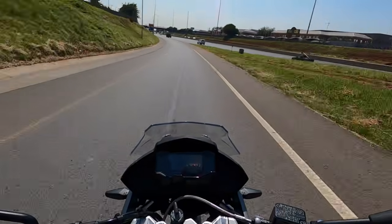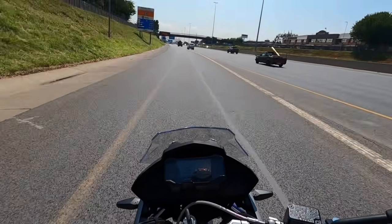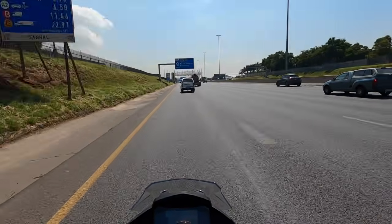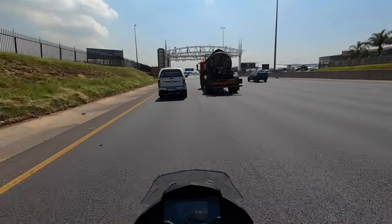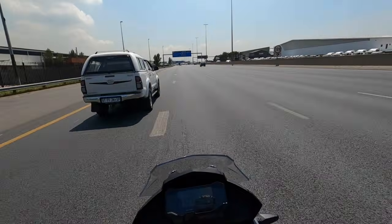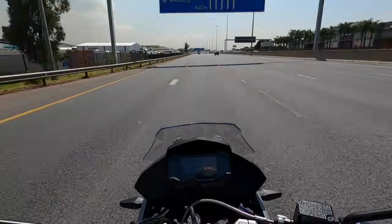And getting onto the highway, let's see what our speed is as we join the highway. Alright, 110 came up very quickly, and 117, 119, here we go, and I already have to slow down. So acceleration is good. I hit my 120 by the end of the on-ramp. Here we go, acceleration.